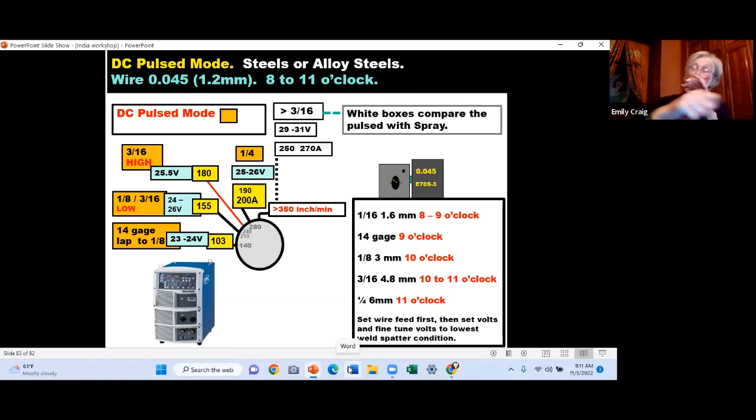I'll set that 210 inches a minute on that control there. And I'll set that 23, 24 volts and I will be welding. So you see, technology today, just like in your automotive and in your car, is giving you hundreds of options. But at the end of the day, you've still got to put your foot on the gas and your foot on the brake. And you got to fill the gas tank.